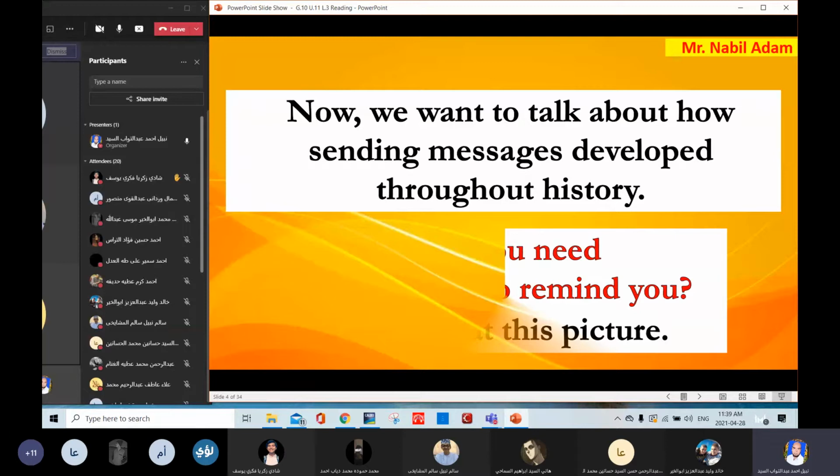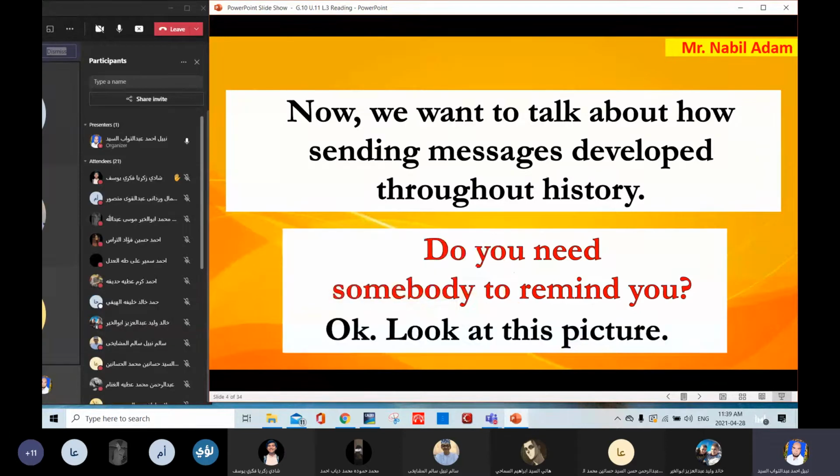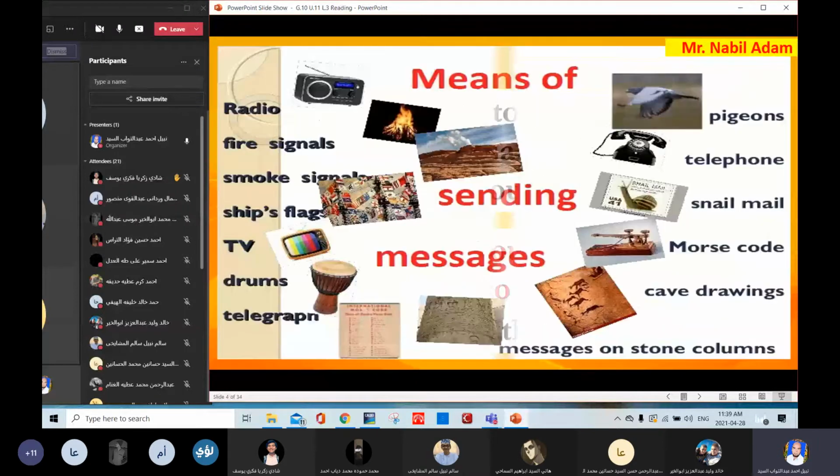Do you need somebody to remind you, or look at this picture here? As Shadi said, there are different means of sending messages: using the radio, fire signals, smoke signals, ships, flags, TV, drums, telegraph, pigeons, telephone, snail mail, Morse code, cave drawings, messages on stone columns. So there are different ways.